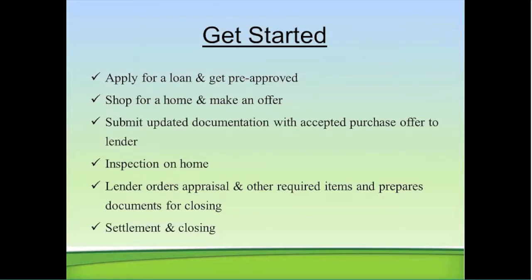So let's take a look at the following steps that are involved in the home buying process. Number one here, we have apply for a loan and get pre-approved. This is important because even if you think that you know what you can afford, you have great credit scores, you have some money down for a down payment, a real estate agent and a seller does not necessarily know that. It's hard to believe, but there's a lot of people out there you can't trust.